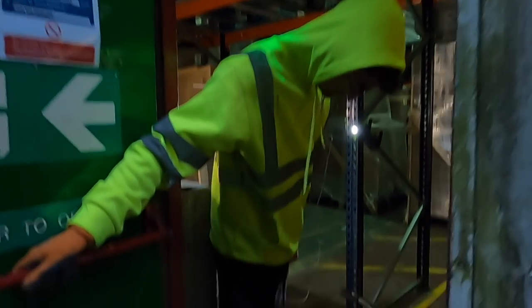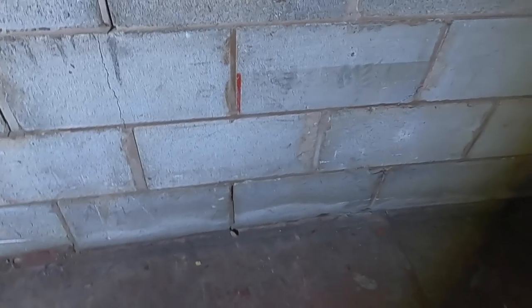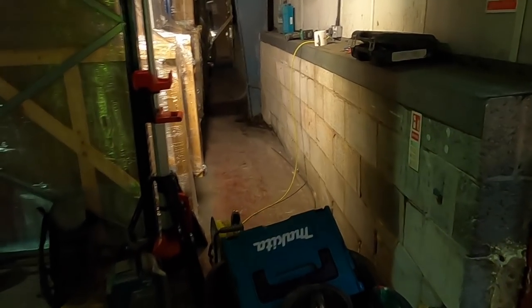Come in. We're inside. And what we're doing, we're inside a warehouse, which has had a few bits of the old forklift damage again. And because it's near a fire door, this is a bit serious, so we've got to take this whole section out today to the beam. That's a beam and a half, isn't it?